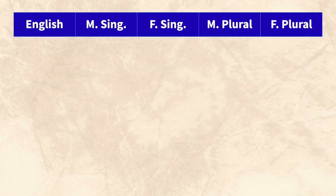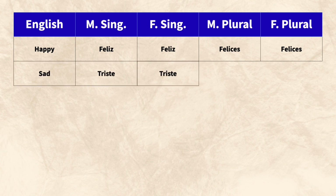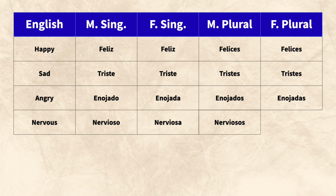Now let's take a look at the most common feelings and emotions. Happy, feliz. Feliz is used for both singulars. Plural is felices. Sad, triste for both singular, tristes for plural. Angry, enojado, enojada, enojados, enojadas. Nervous, nervioso, nerviosa, nerviosos, nerviosas.